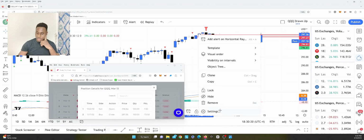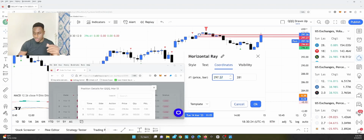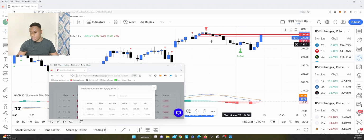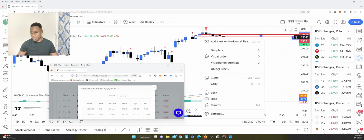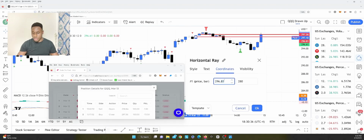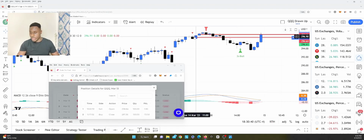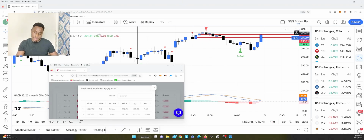at 29736. I entered here, 29664. Yeah, I had a stop loss just a little bit above the previous candle, and that just hit me out for a loss of 73.50.